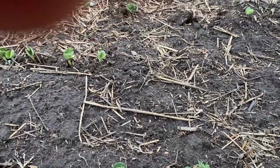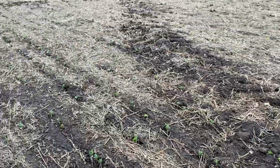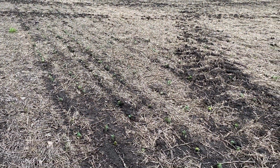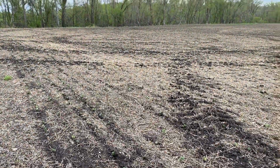So stay tuned, and I'll try to give you at least week-to-week updates. And yeah, we'll see how these guys do from spring to harvest.